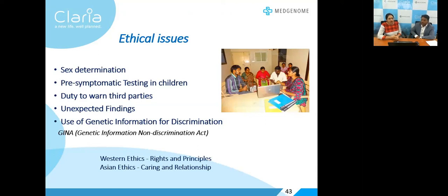So we know how our culture is and how our society works. Accordingly, we work within the framework of these rules and regulations, and still see how the patient benefits maximum by doing this. So in a way, you're actually customizing as per the need. Yes, for our society, definitely, yes.